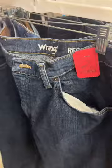I'm amazed at how organized the store is. Yeah, it's a really good one. That's why I love coming to it, because it's so easy to thrift. Big Bill jeans, never heard of those. They're made in Canada.